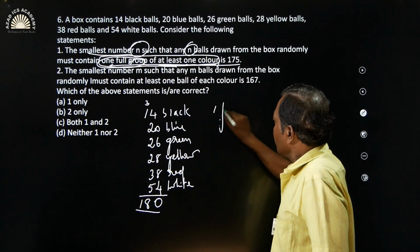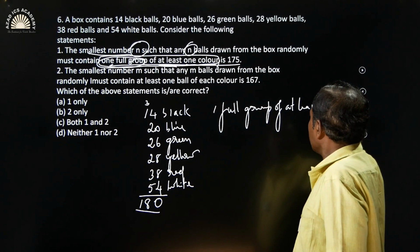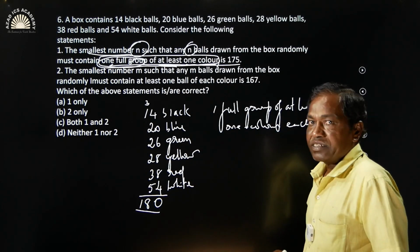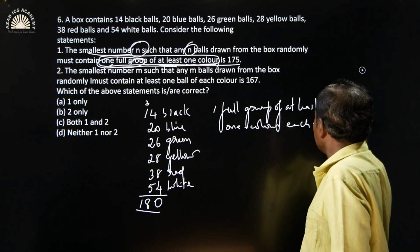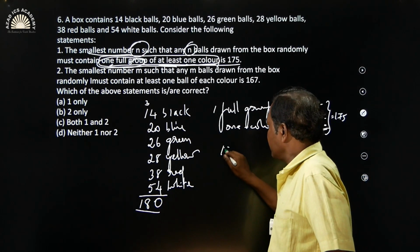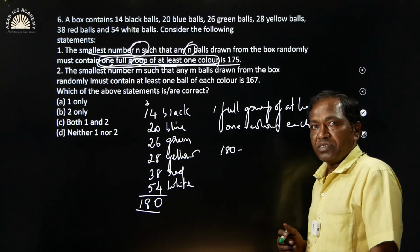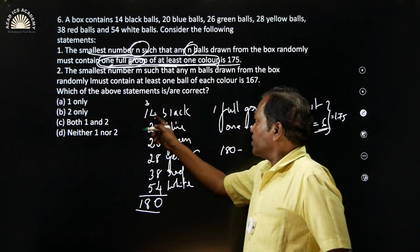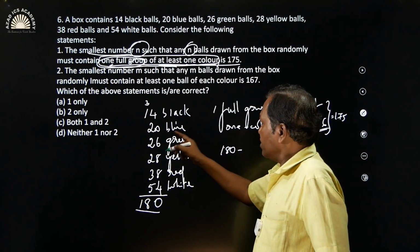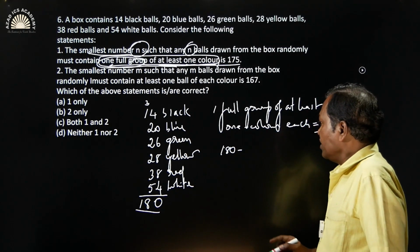It means one full group of at least one color each, that is equal to 6. He says that is 175. Totally the number of balls is 180, assuming that is the one full group. In the sense that we keep drawing balls from the box and still don't get one of each color. For example, 14 minus 1 is 13, 20 minus 1 is 19, 26 minus 1, 28 minus 1, 38 minus 1, 54 minus 1. So we don't get that group, and 180 total is available.